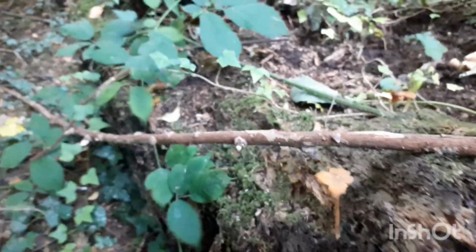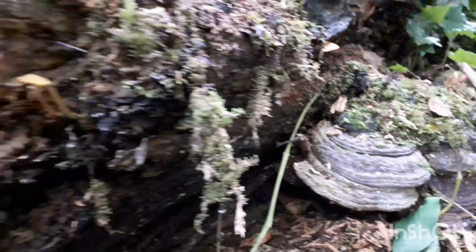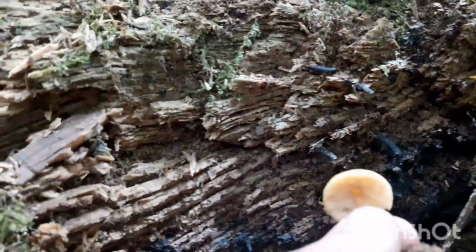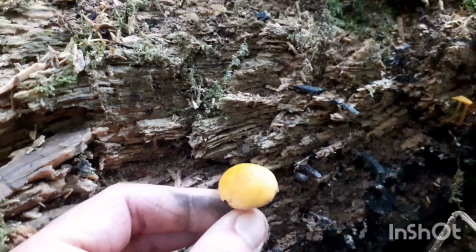As we go further down the log, we've got more of the wax cap family. Sorry about the camera, guys. So we'll go a bit further down here. Just take you on this little woodland adventure, this little tour down this tree stump. As you can see, we have some more southern bracket there. And then we've got another little world of mushrooms here. Now that's a bright yellow one. Another member of the wax cap family, I should say, growing on this tree stump.